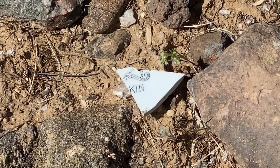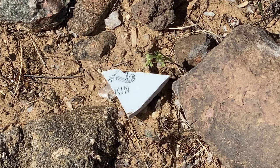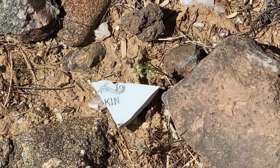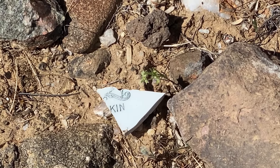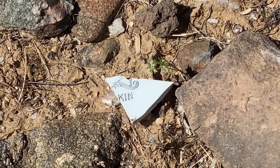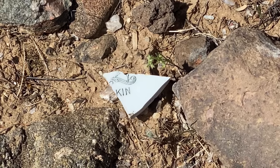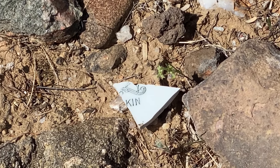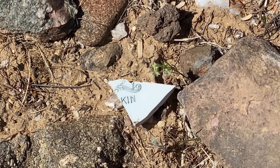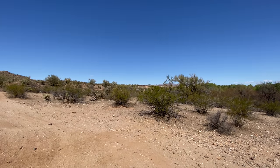Really cool find. Aaron and Andrea found this one. Piece of pottery. Has kin, we can read. There's a little logo up above it. That's why we always scan the ground when we're out in these areas. One, for snakes, spiders, scorpions, all those gnarly things, but also, you never know what you're gonna find. But like the sign said, this is an archaeological site, so. There's the mill site in the background.